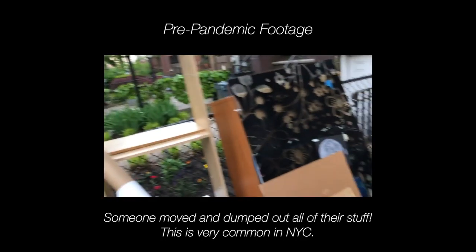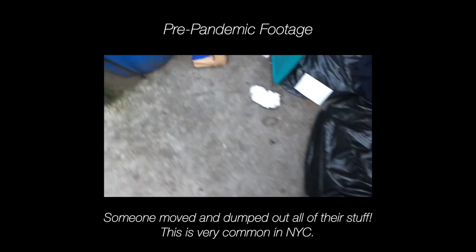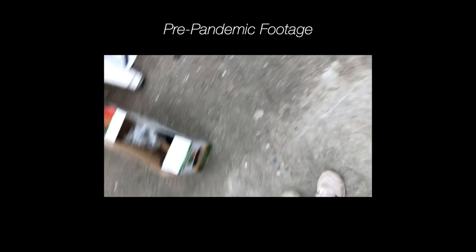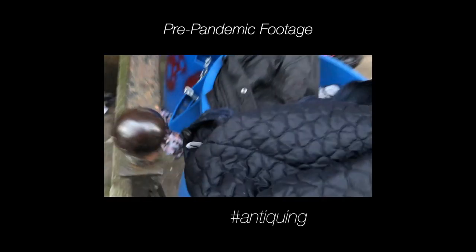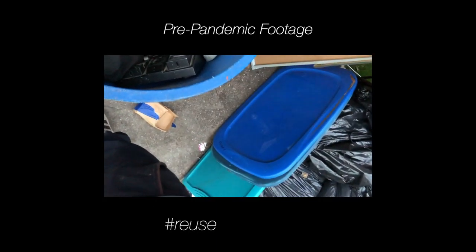Just found a bunch of amazing stuff. Got a chair, got some bookshelves. What else over here? Okay, that's most of the junk. Oh, this is a nice jacket though. A nice jacket. One man's trash is another man's treasure, you know? That is definitely true for here.